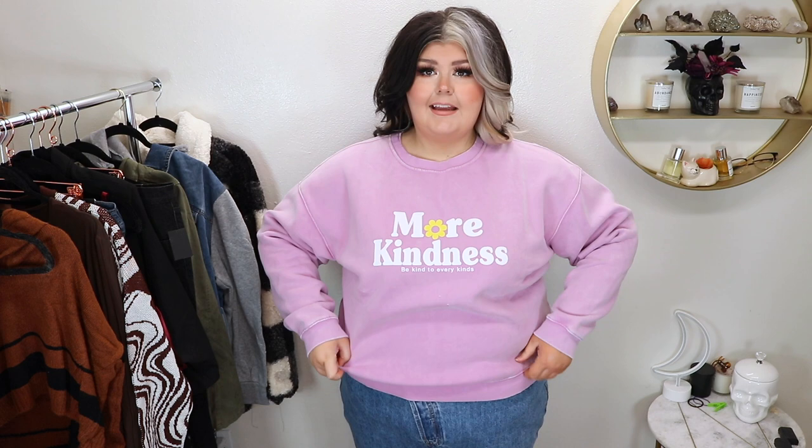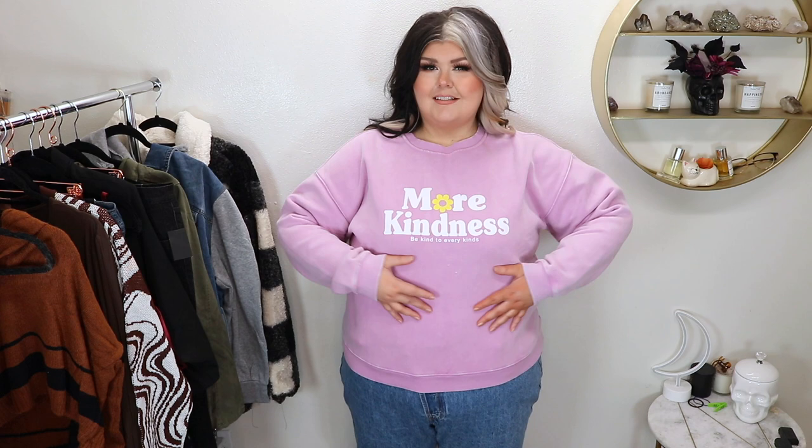It's not the stretchiest in the world. Like, it's stretchy, don't get me wrong, but I love the color. I think the fit is perfect. It's not too loose, not too fitted. It's pretty much perfect. So if you are around my size, a 20-22, this is going to be a very comfy fit for you. The sleeves fit really great.